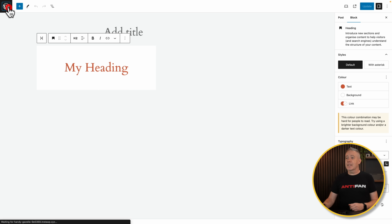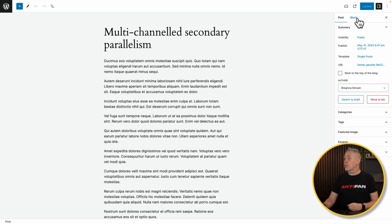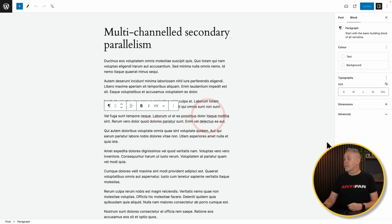Now when you come out of this and go back into the same post or a different post, you have all those options gone again. So there's some text, and look, we have none of those options available to us. It's a really bad UI/UX experience, having to re-enable these options every single time.